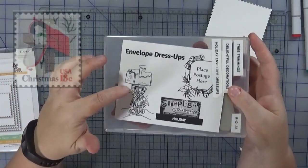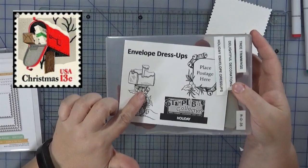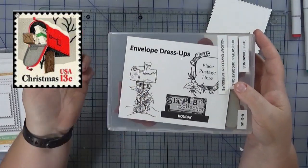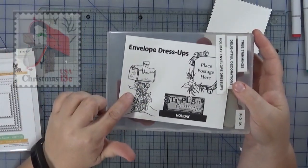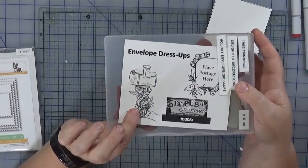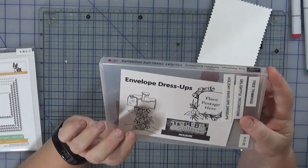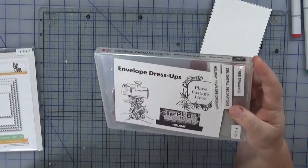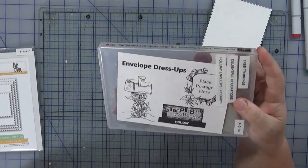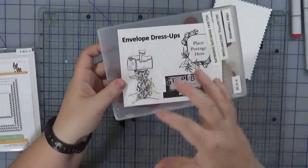To make the stamp, I actually went online and found an inspiration postage stamp, and it had a picture of a post office box. If I can find the photo, I will insert it into the video so that you can see what was inspiring me. And I happen to have this stamp set from Stampolistic.com, and this is supposed to be for mailing, decorating your envelopes and stuff.